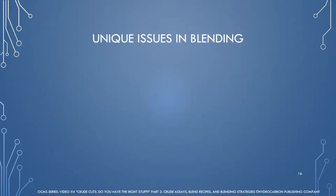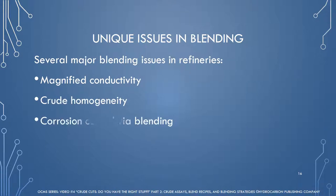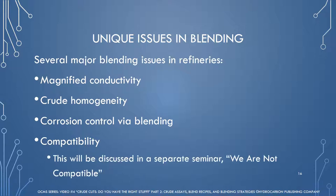There are several major blending issues in refineries that need to be addressed. They are magnified conductivity, crude homogeneity, corrosion control via blending, compatibility, and others. In this seminar, we discuss the first three issues. Crude compatibility, which is a paramount concern when different crudes are mixed together, will be discussed in a separate seminar called We Are Not Compatible.